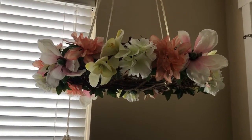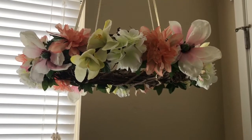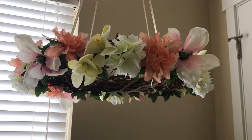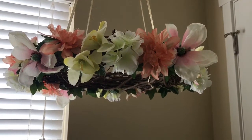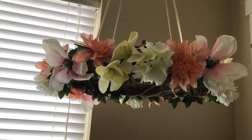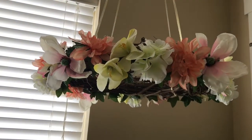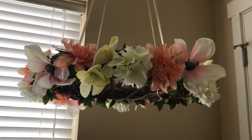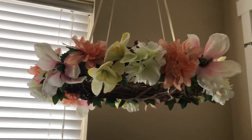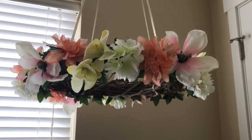I'm so proud of this, and I absolutely love how it looks. It is so sweet, and like I said, I literally just stuck the flowers in. I considered filming while I was making it, just to do a DIY baby mobile to show you guys how to do it, but I legit bought the wreath and stuck the flowers in and tied the gold ribbon to the wreath and hung it. So it was super easy, but anyway, it turned out really cute and I'm super proud of it.